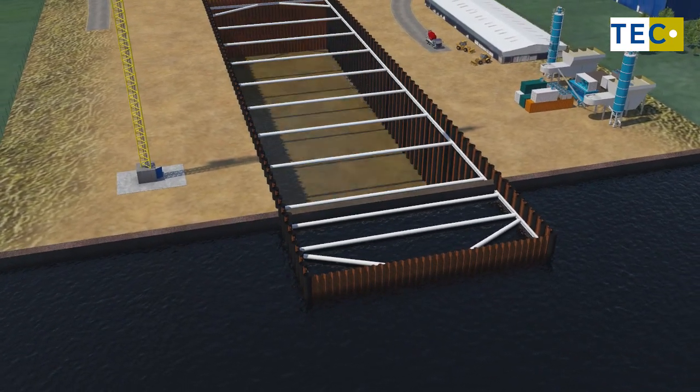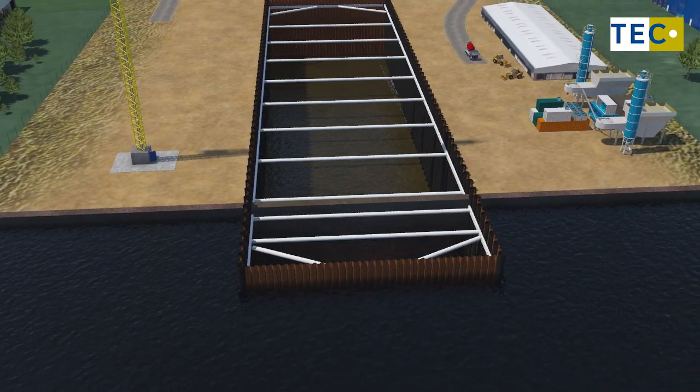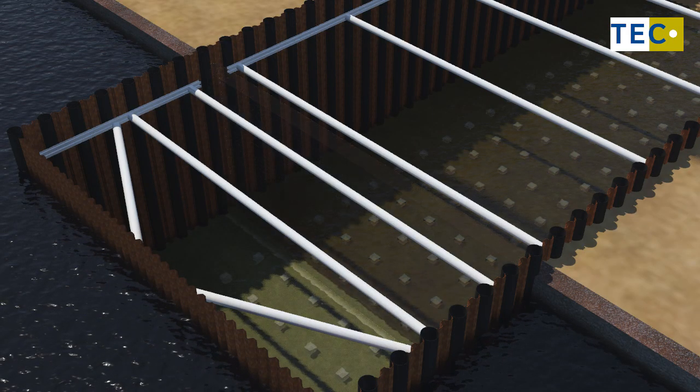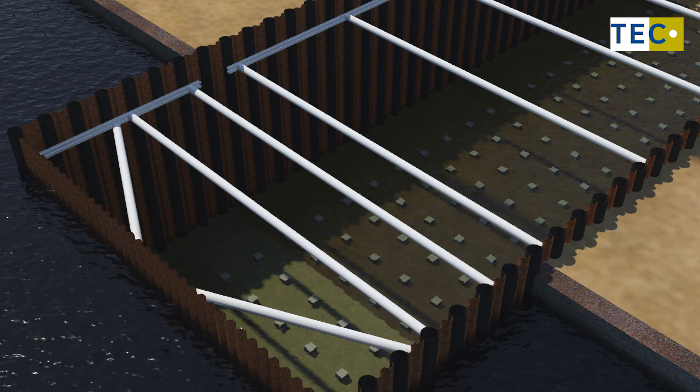TEC has gained much experience in the design of cut and cover tunnels, deep building pits, and all other related aspects, not only from immersed tunnel projects, but also from other underground infrastructure projects, including metro projects and road and rail tunnels in urban environment.